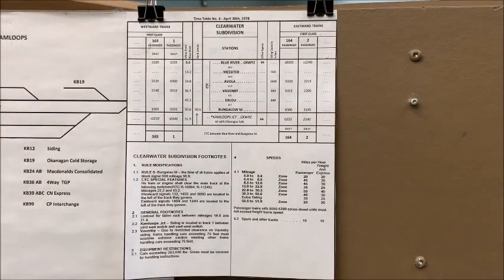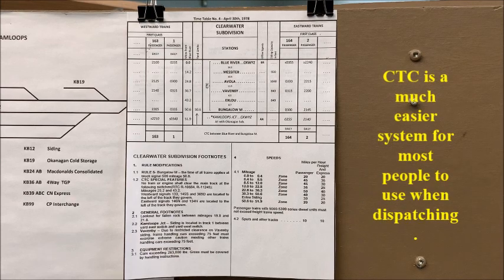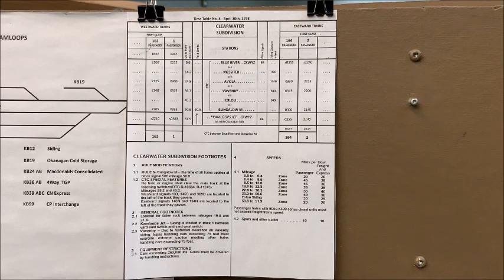This is the current timetable that I use. If you notice, it's dated April 30th, 1978, but that doesn't stop me from running trains that are normally seen in 2020. However, it's just a comparison with the old timetable and train order operations. As you can see, all of the schedules for the freight trains are gone. All that's left are the schedules for passenger trains.